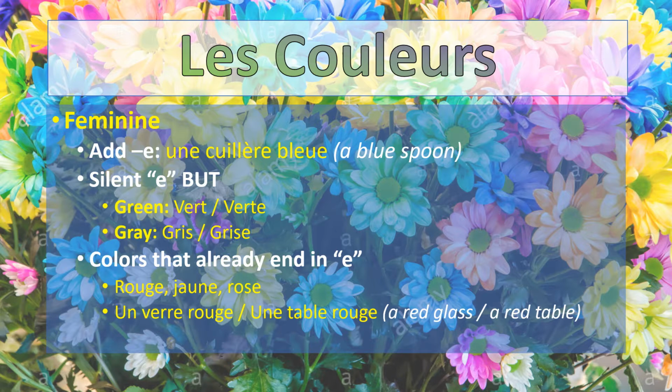So we just said that with the exception of orange and brown, colors agree in gender and number with the nouns they modify. In order to make a color feminine, you add the letter E. For example, blue is bleu, B-L-E-U. A blue spoon, however, is une cuillère bleue, B-L-E-U-E. Because cuillère, spoon, is feminine, we add an E to bleu. You may notice that the added E is silent.